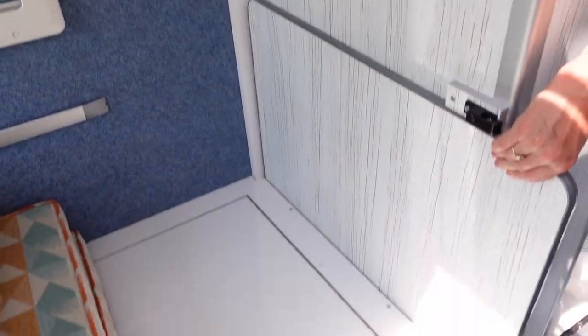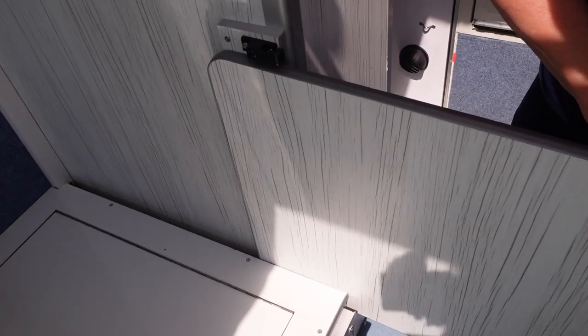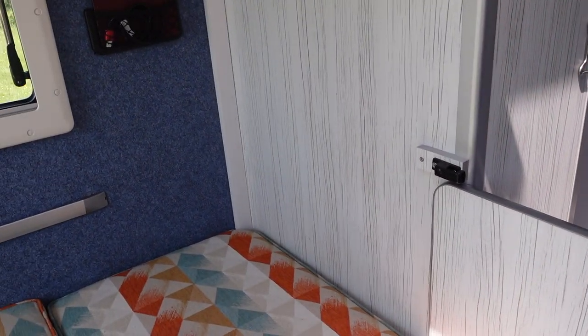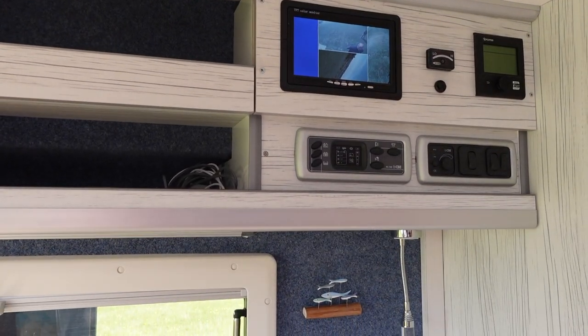There's that which slides out, which makes a U-shaped seat as well if you want to have a backrest. We can do that, and actually we can have the bed going that way if we wanted to. Or just sitting there looking out at the wildebeest. And the other thing is you're travelling with two dogs, aren't you?